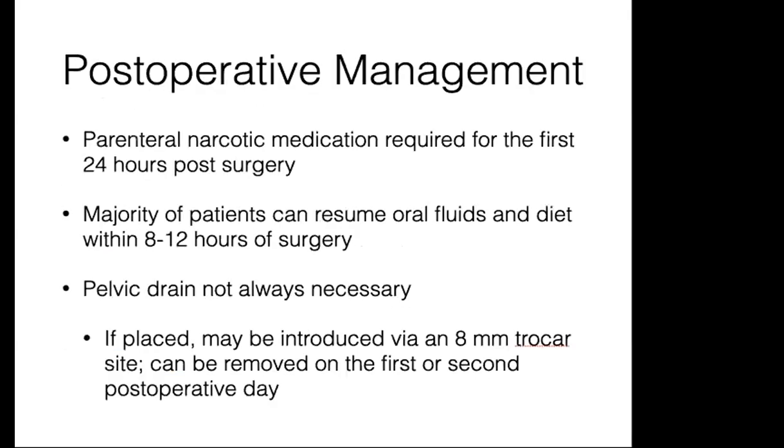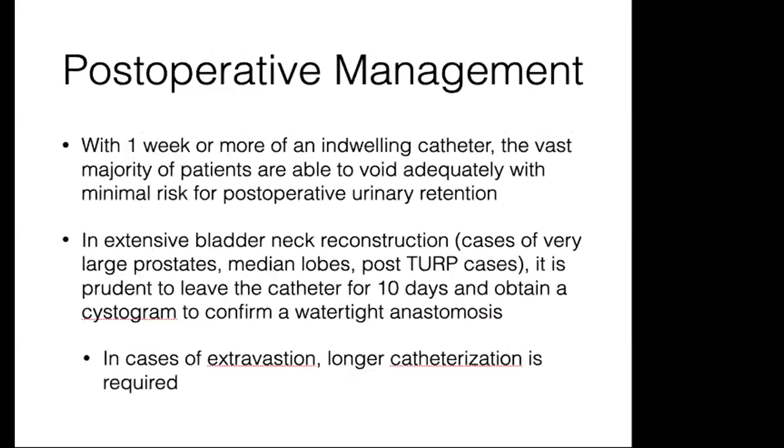So for the post-operative management, parenteral narcotic medication is required for the first day post-surgery. The majority of patients can resume clear fluids and diet within 8 to 12 hours of surgery. A pelvic drain is not always necessary. However, if it is placed, it may be introduced via an 8mm trocar site and can be removed on the first or second post-operative day.